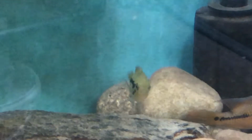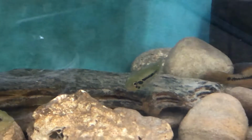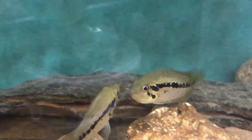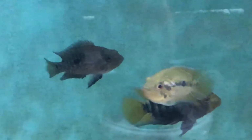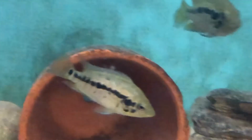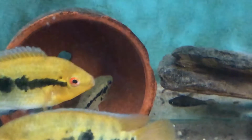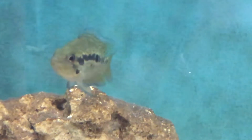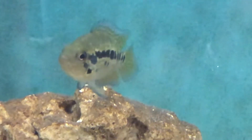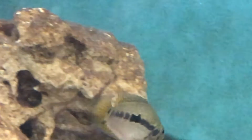They're still quite small at the moment. There are a couple of them growing a bit faster than some of the others, so hopefully there are pairs in there. So it seems a couple of them have got deeper bodies, which I believe is a sign of them being females, and the males are more slender. They are difficult to sex at this size. As they get older, they are easier to sex, and the coloration is actually different. The male gets a lot more black spot in it, and the female goes more yellow, but does keep the black markings on its lateral line.